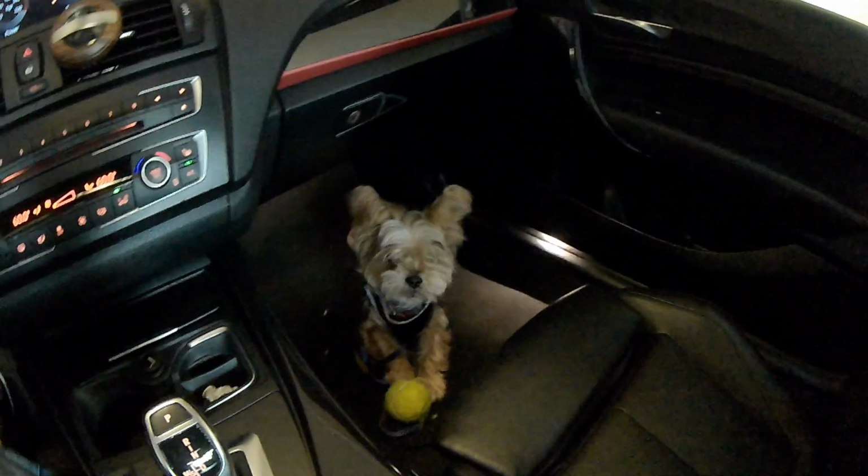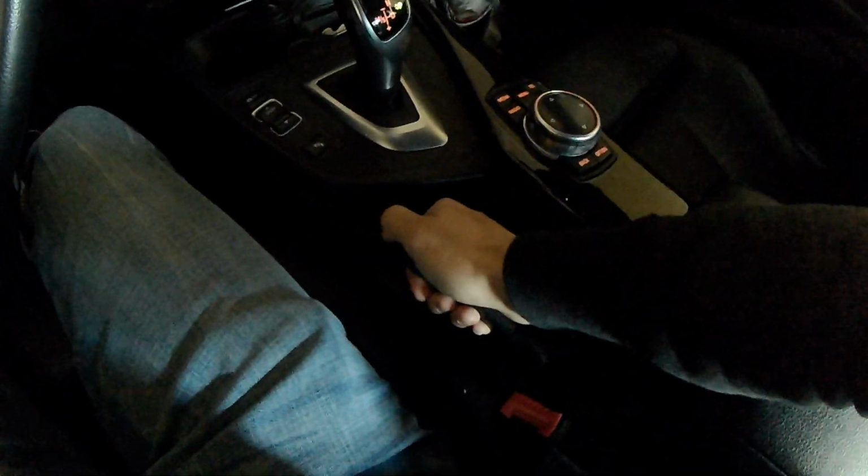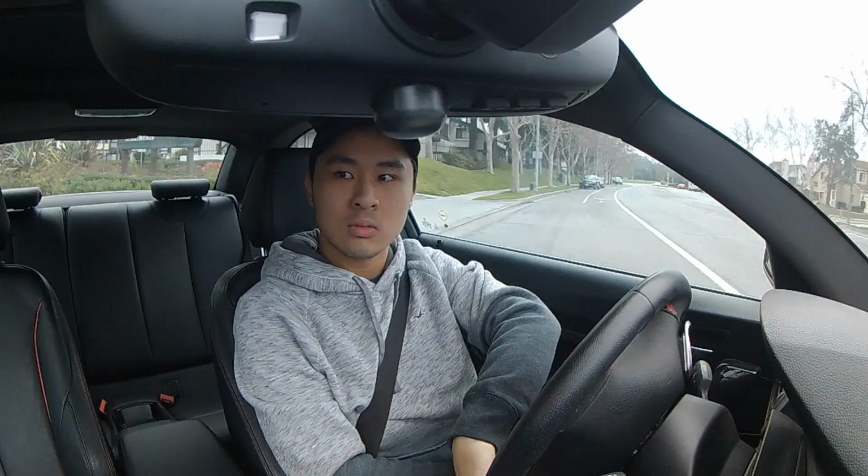There's my dog. That's a pretty good storage space right here. Obviously handbrake, just because. And that's all I can really ask. So anyways, let's get driving.